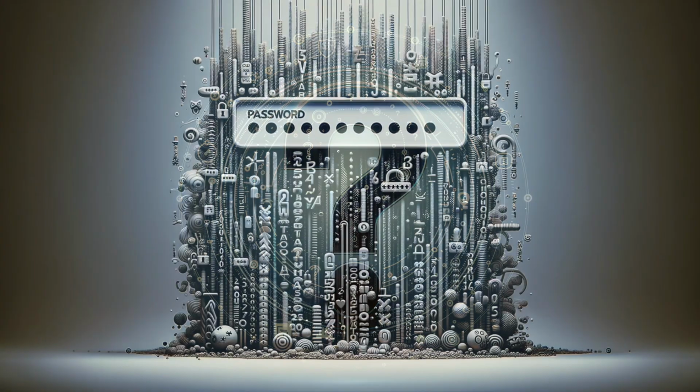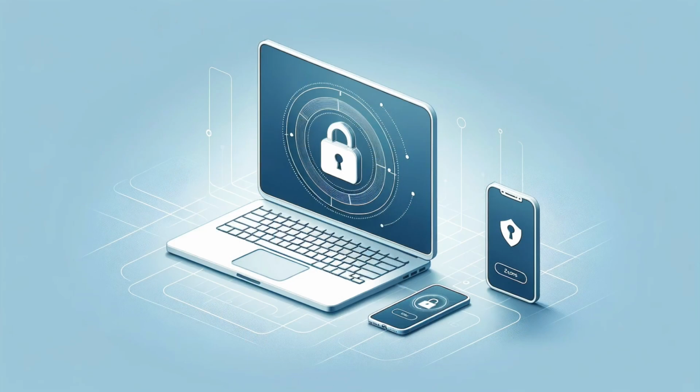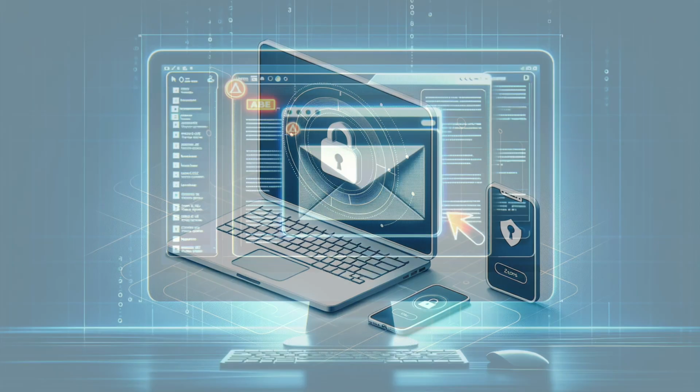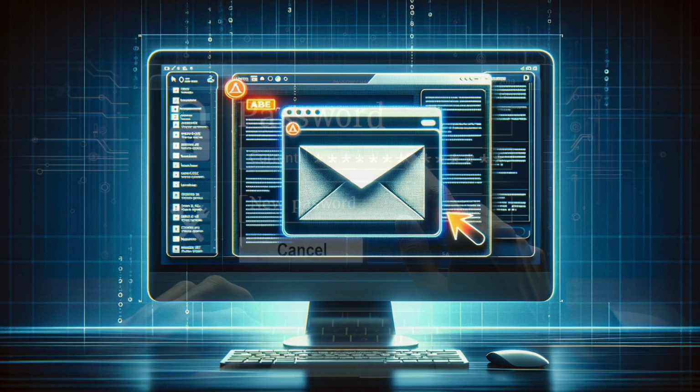Now, let's focus on what you, as a user, can do to protect yourself. First, always use strong, unique passwords. Avoid reusing passwords across different sites and services. Enable multi-factor authentication wherever possible. Use MFA for an added security layer. Be aware of phishing attempts. Don't click on suspicious links or share credentials.